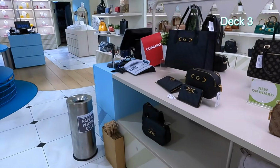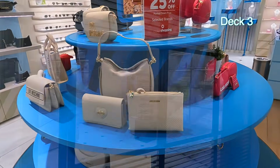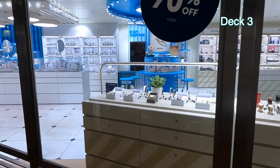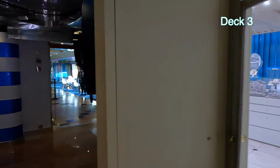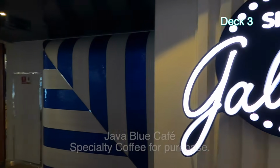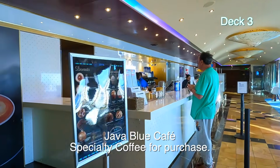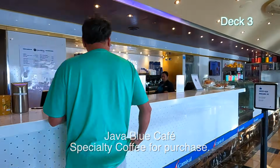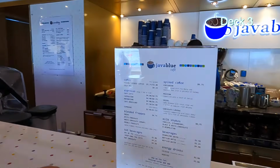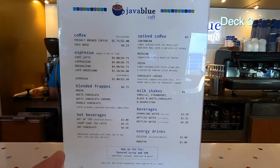And then you got the purses. Purses. More watches. See that? More jewelry. Purses. The Shops Galleria. So, and then that brings us out to Java Blue Cafe. And Java Blue is where you get specialty coffees. The food costs money, the drinks cost money. There's a price list. Those have not changed, I don't think.